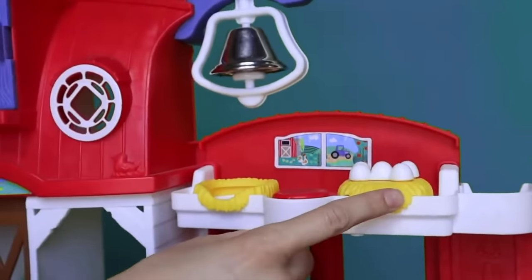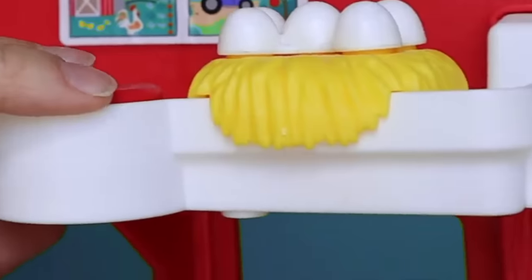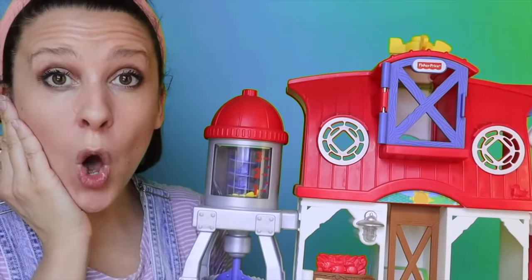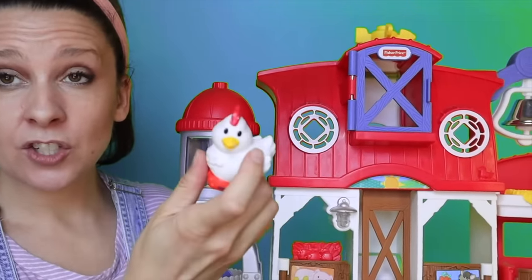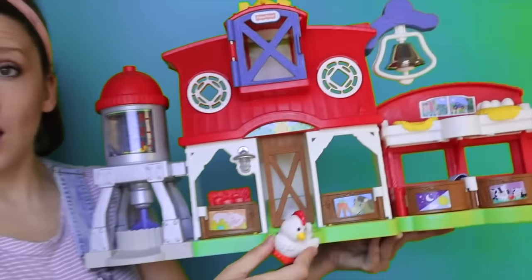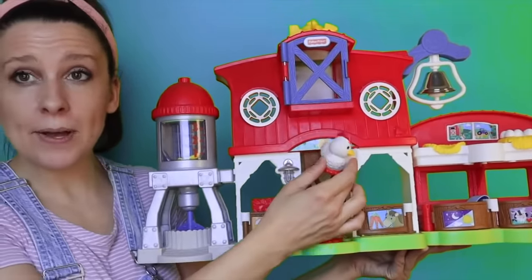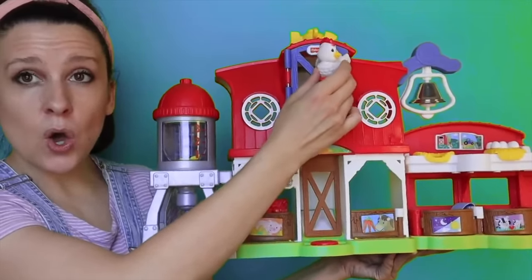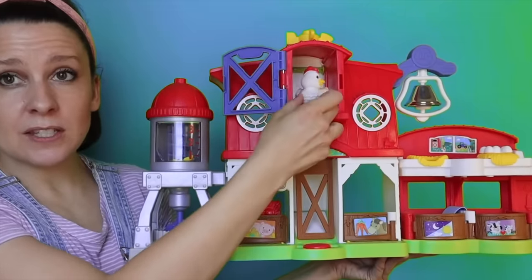Oh, did you see the little chicks came up? They want to play peekaboo. Peekaboo! So cute. Peekaboo! Can you put your lips together like this? Good job. Boo! Oh no! The chicken is going up, up, up, up, up the barn! Oh! The chicken's going inside!